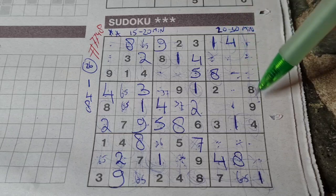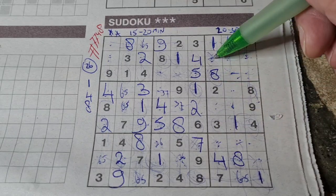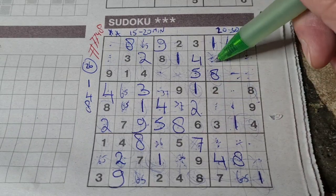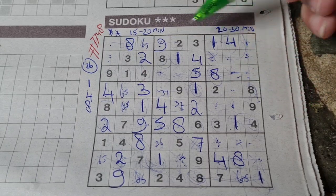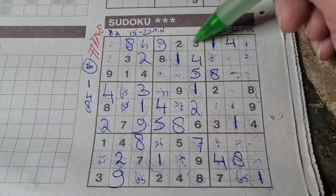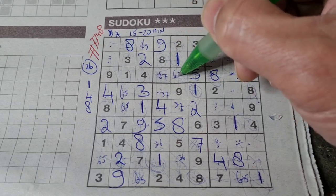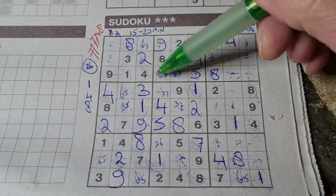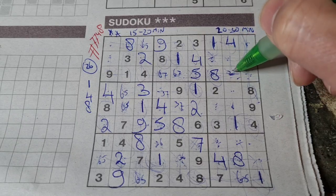Then let me see. 5, 6, and 9 is missing here. Could be 9. Cannot be the 9. Could be 9. Okay. 2 numbers left in this big square for the numbers 1, 2, 3, 4, 5, 6, and 7. That means these 2 missing numbers in this third row are the numbers 1, 2 is missing, and the 3 is missing. 2 and 3, 2 and 3.